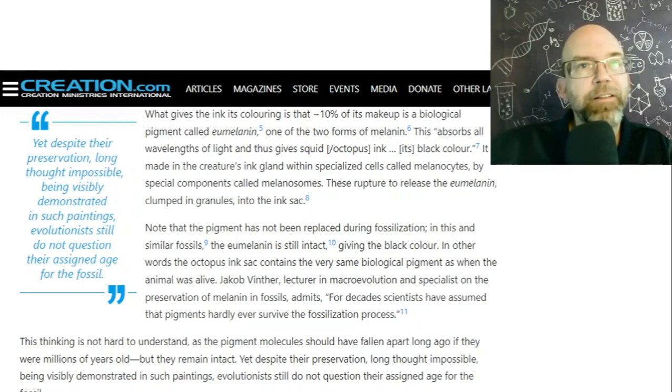So it all boils down to this, right? This is a foolproof argument. Biomolecules should fall apart over time. They should have fallen apart long ago. And so how could you possibly have the exact same pigment present today, 75 million years later in this fossil? And yet we find that they remain. So case closed, right? The Earth must be young. This must have been a recent fossil and just hasn't had time for this pigment to decay and fall apart. Yet, despite their preservation, long thought impossible.